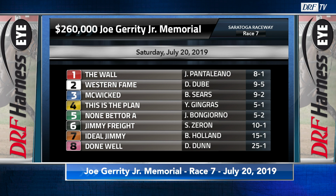And McWicked's been a little bit flat lately. He's been more of grinding it out and getting into the money rather than coming with quick bursts. So he's really going to be one of the keys to the race here as to how quickly he comes up, because if he really presses This Is the Plan, that gives horses like None Better and Jimmy Freight a much better shot.